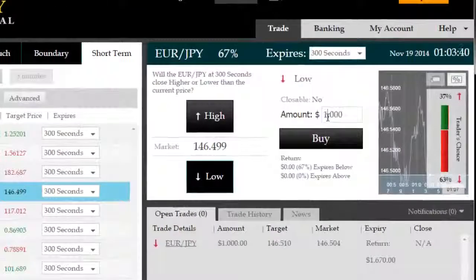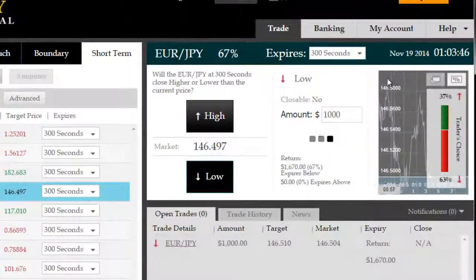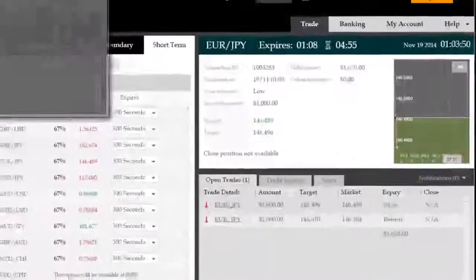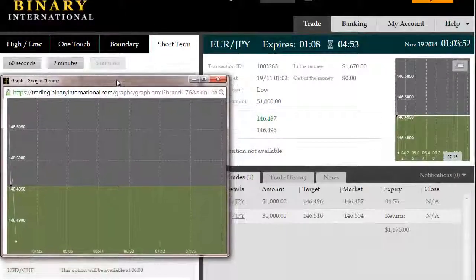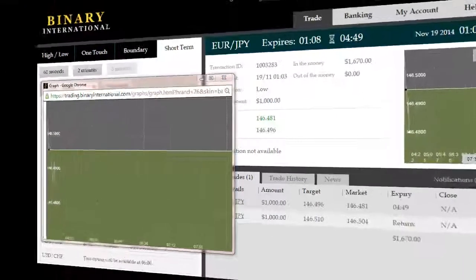So we'll go for a low trade here for another $1,000 investment immediately after this trade that has expired in the money, albeit by just a small margin, but has given us a better entry point to get into yet another 5-minute trade, and we are now in. So we'll come back to you just before expiry to see how this pans out.